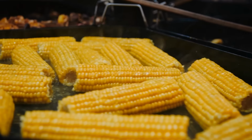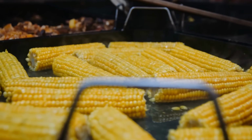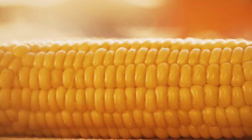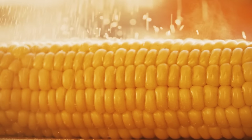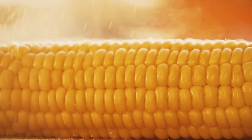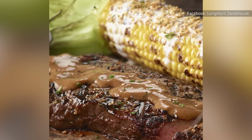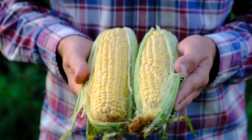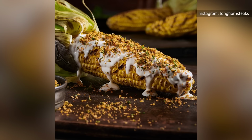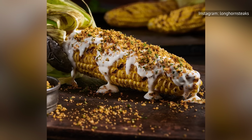However, when you consider that a standard ear of medium-sized plain boiled corn contains around 88 calories on average, it becomes clear that all the delicious additives have seriously amped up the calorie count, making for a much heavier take on this healthy classic. In addition, it appears many of these extra calories come from fat. The fire-grilled cob has around 9 grams of it, while a plain ear contains just over 1 in total. It just goes to show that looks can be deceiving, even when it comes to steakhouse sides.